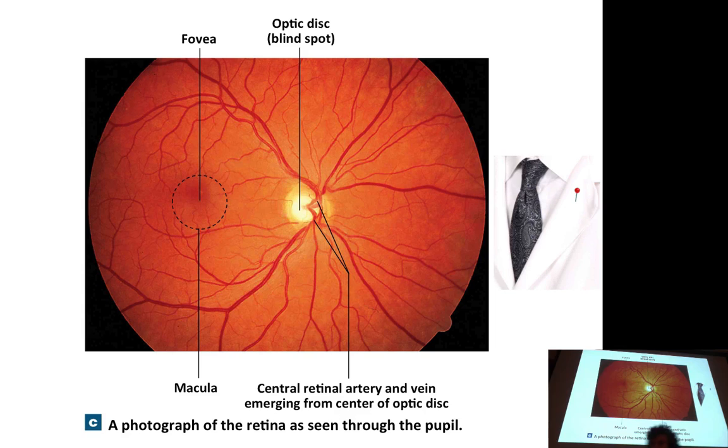Right here, I'm showing a picture of a doctor's coat with a red pin sticking in the lapel. A neuro-ophthalmologist, or any really good ophthalmologist, may come into the consult suite with one of these red pins in their lapel. And the reason that's there is they can do a very rough and ready, quick assessment of a person's field of view. What is a field of view?